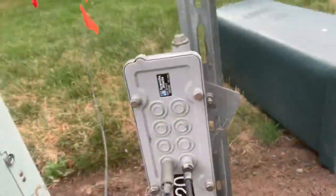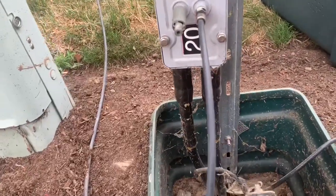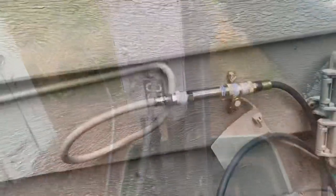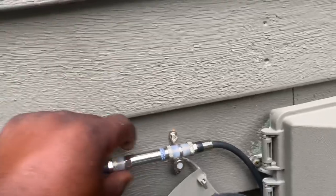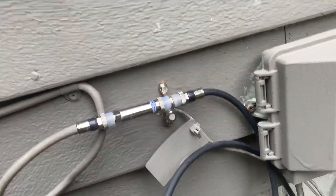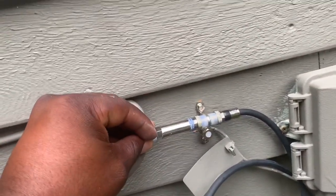All right, made the connection here at the pedestal. All I gotta do now is make the connection at the ground block, and we're good to go. New ground block. New mocha filter. Nice and grounded. All right, we look good.